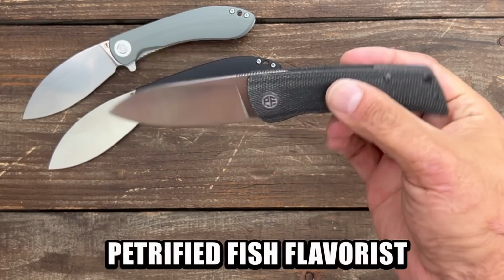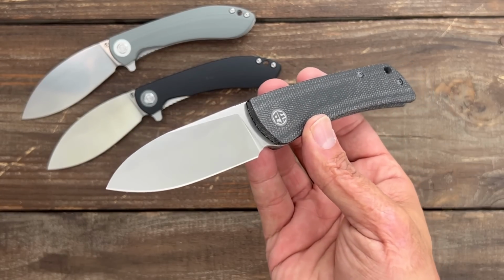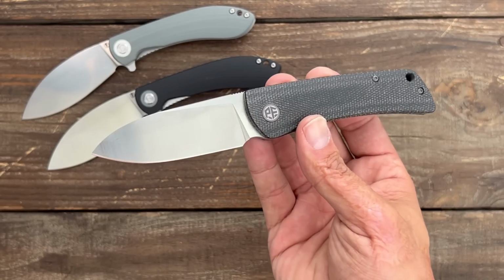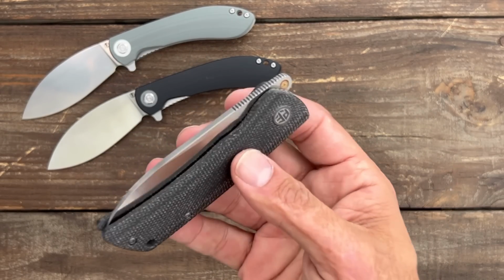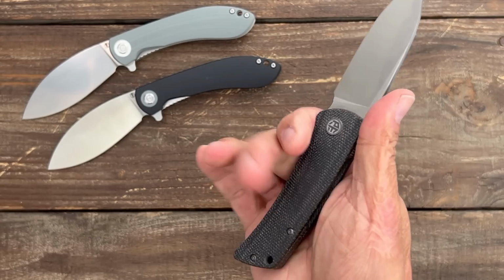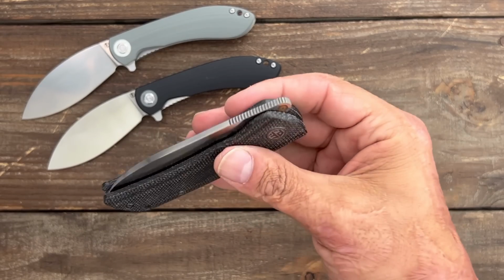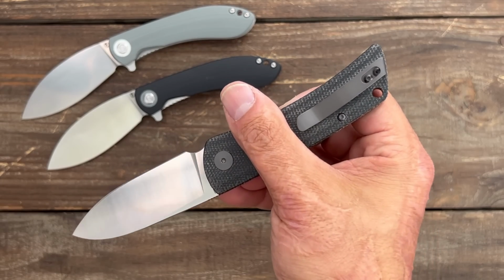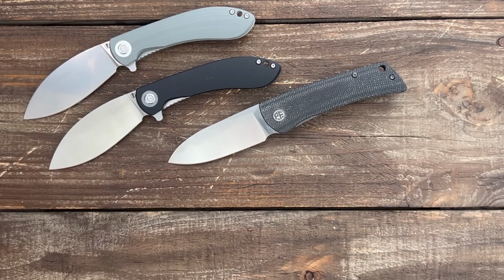And the first one is the Petrified Fish Flavorist. Now, this one was originally a different blade shape, but after I did this regrind, I'm not saying that I am the one that got them to do this, but now they offer one just like this, so that's why I'm showing this one. This is probably the best budget front flipper I've ever handled. It's got that perfect fine jimping right there, excellent action on it, contoured micarta scales, super comfortable, Bohler K110 steel, basically D2. Very smooth action, and this has got to be one of the sharpest knives I've ever gotten from a factory. Deep carry pocket clip. This one right here is going to run you $44.